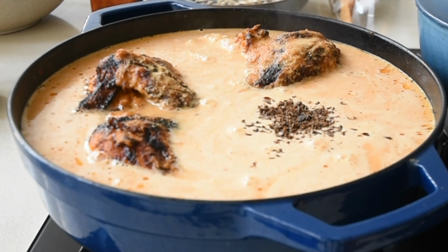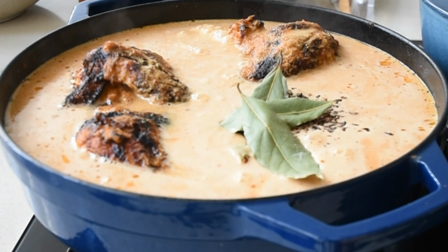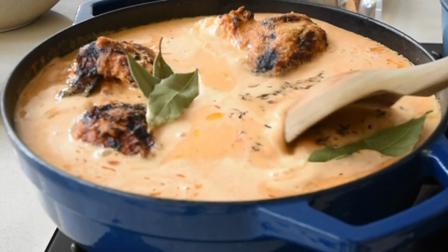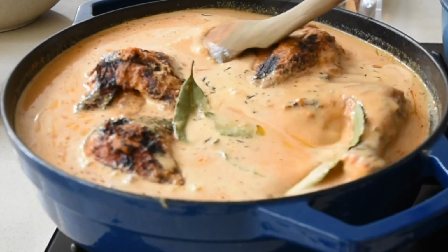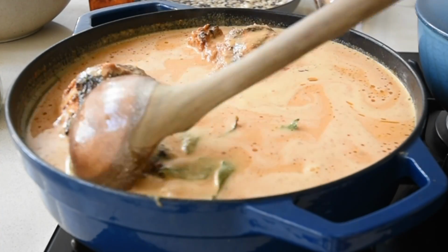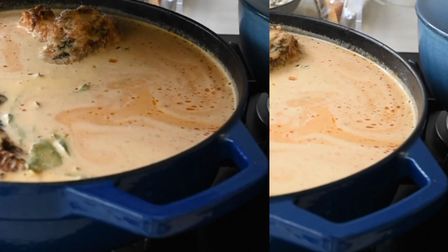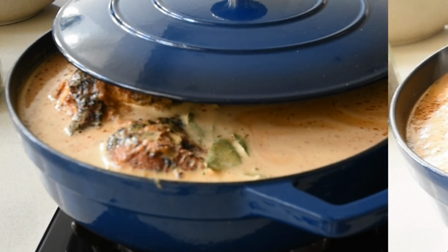So of course, I've just added that to the soup. And then good old bay leaf. Yes, I'm going to add my bay leaf to it and mix everything together until it's well combined, and allow this to simmer, and at least get that consistency of the soup to be a little bit on the thicker side, with a bit of the peanut oil settling at the top. Not too much, but just so.